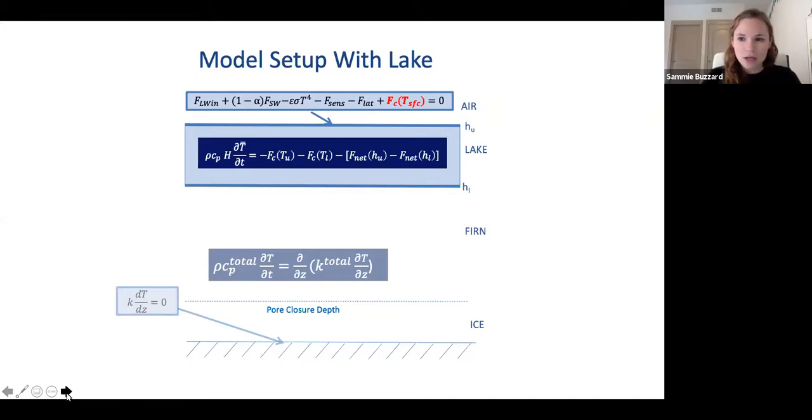So research from ponds on sea ice suggests that they are well mixed from being about 10 centimetres deep, and these lakes on ice shelves are generally quite a lot deeper. They can be several metres deep. So we think it's fairly safe to assume here that they are well mixed.